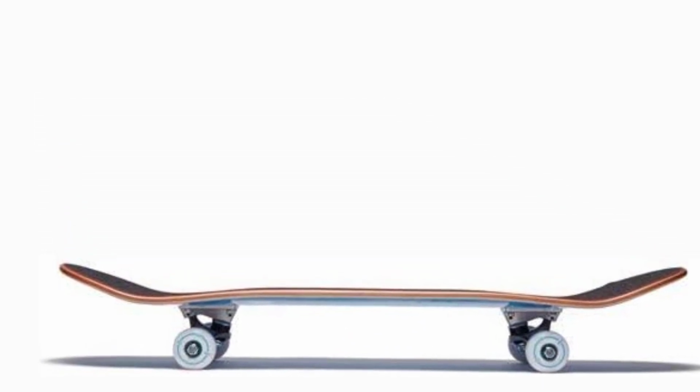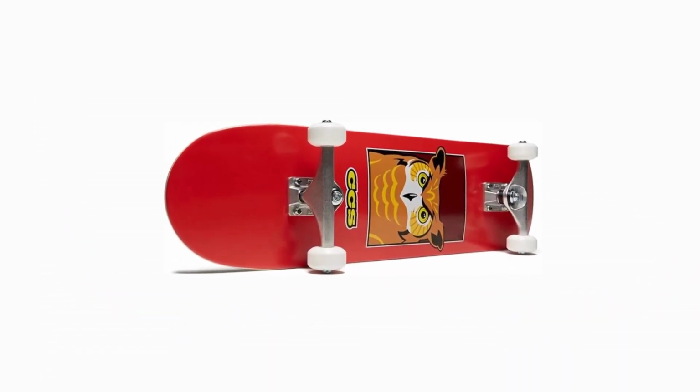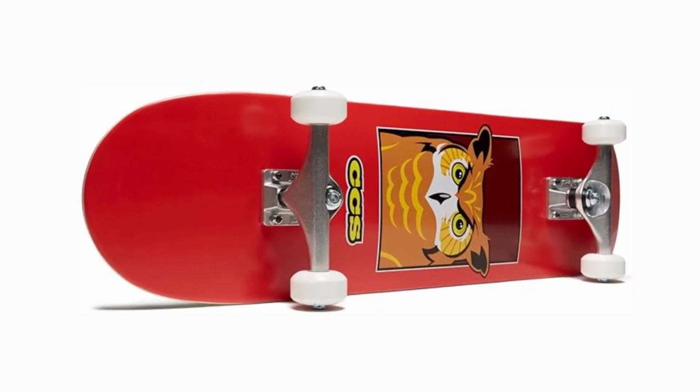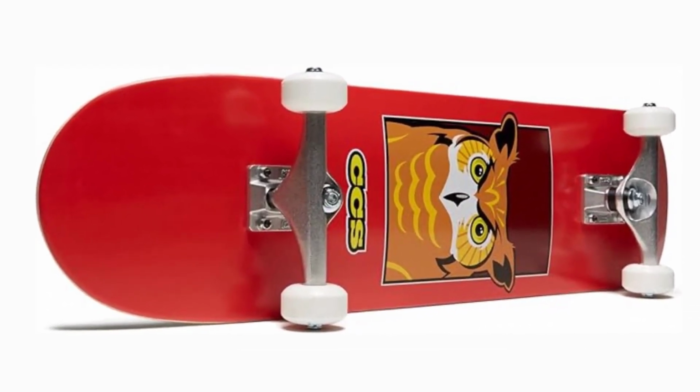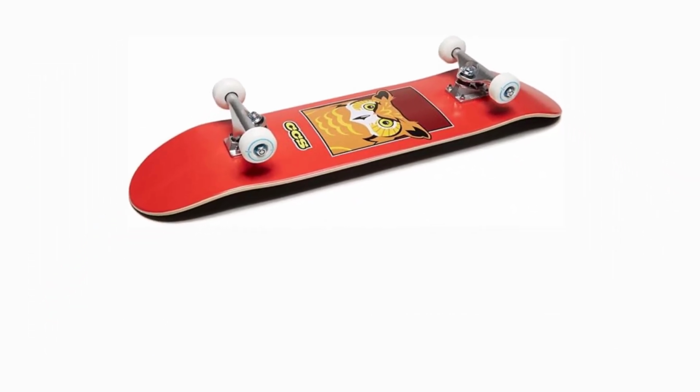With its classic symmetrical shape, our board is great for cruising and tricks. The maple wood is high quality and gives you the right mix of flex and stiffness. Fully assembled. The skateboard comes fully assembled, ready to ride right out of the box. Wood type. Canadian maple 7 plywood.